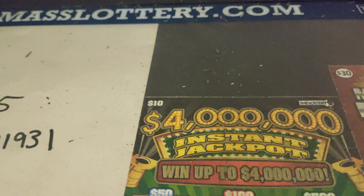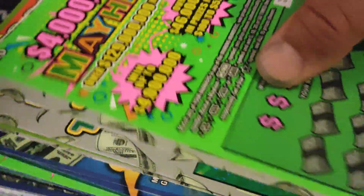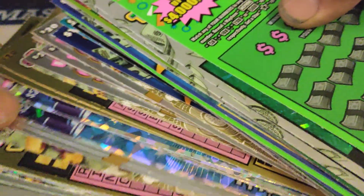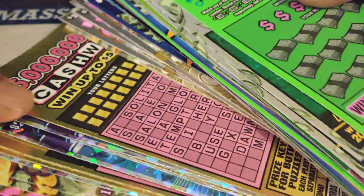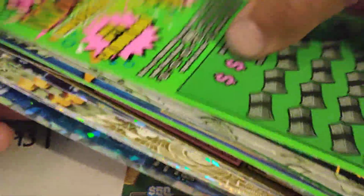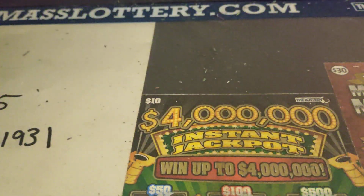Hey, tonight I'm going live. It's Thursday after all. What do I got tonight? I have $900 worth of tickets. That's right, here they are. They're random tonight. We have 22 random $10 tickets, and then 34 $20 tickets, 17 pairs of $20 tickets. There's some Cashword, some more Cashword, all the $20 tickets available from the Mass Lottery. We have 17 pairs of them tonight, $900 worth of tickets. Going large tonight, hopefully for multiple wins.